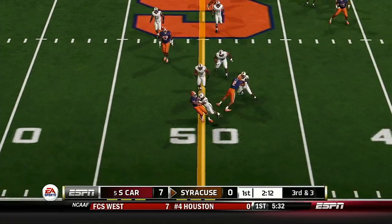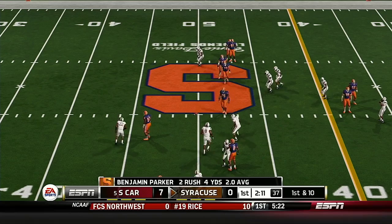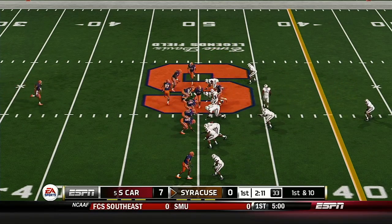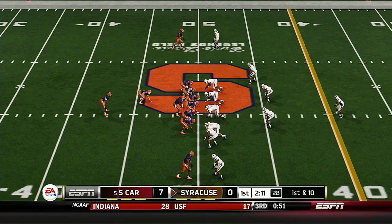Counter, right side. And he's taken down right around the 50. I love this wide receiver. I know what he can do catching a football, but man, he's trying to get in line to say, hey, I want to carry the football. He's trying to push that starting running back out of a job.